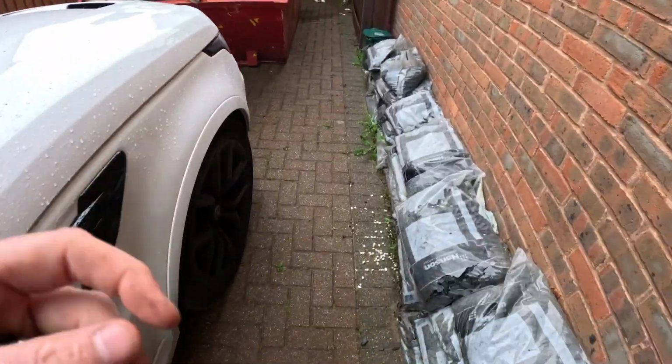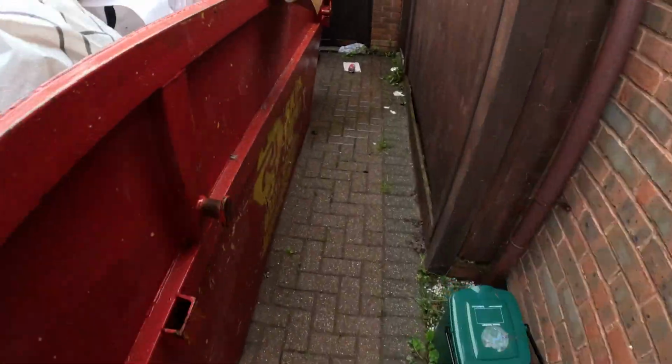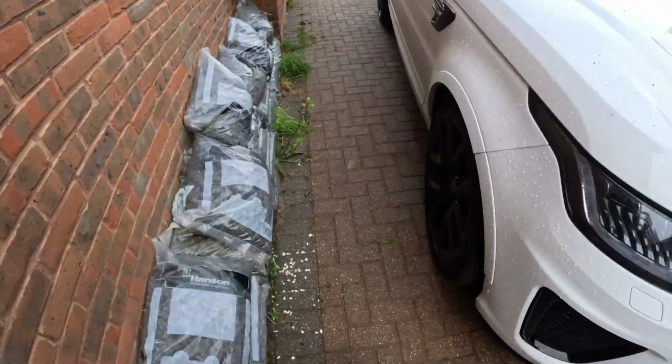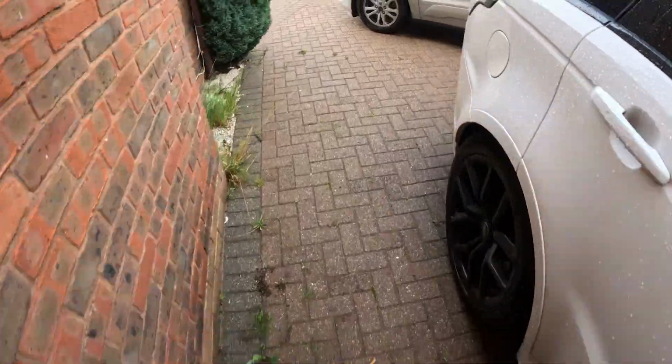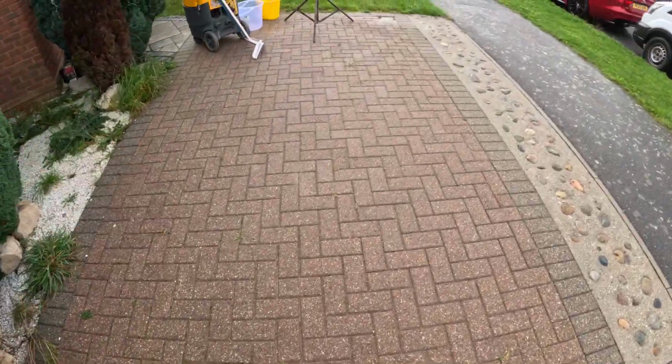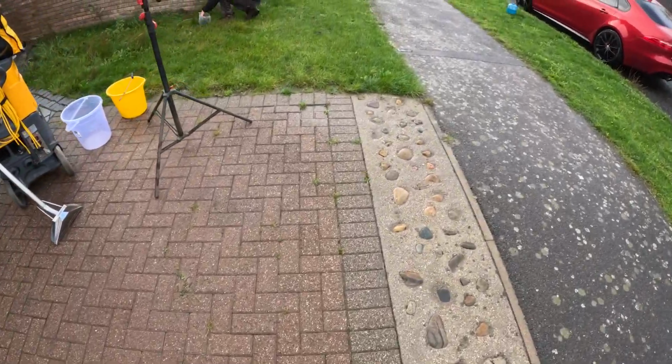but I'm not sure if the dog's still out. Hopefully this skip's getting removed at some point today. But hi Charlotte, how you doing? Oh bless you. Right, I will show you the patio afterwards because the dog's still in there, but it's a nice natural stone.